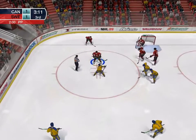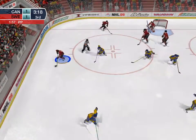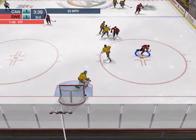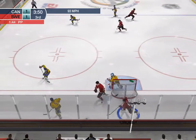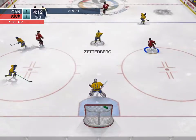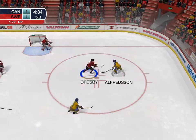Sweden will go on the power play once again. They weren't able to capitalize on their first power play. Let's see if they can do it here. Here comes Crosby. Oh, he hit the post behind the net. And they're out of their own zone this time. He gains the blue line on the attack.